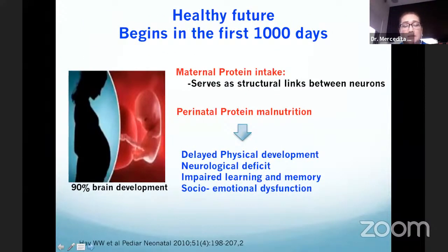Okay, as mentioned earlier, that most of the lactating and pregnant women have low protein intake, and maternal protein intake actually serves as a structural link between neurons, in which case 90% of the brain development occurs in the first 1,000 days of these children. Perinatal protein malnutrition could actually lead to the delayed physical development, neurological deficit, and impaired learning and memory, as well as social and economic dysfunction.